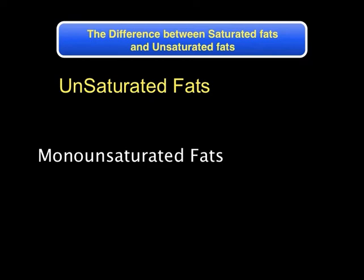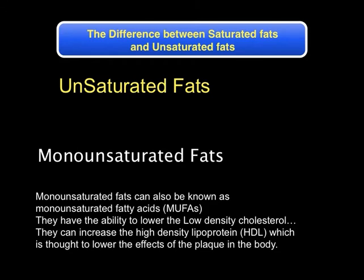Okay, now monounsaturated fats can also be known as monounsaturated fatty acids, or MUFAs, if you've heard people talk about them. They have the ability to lower your low-density cholesterol, and they can increase your high-density lipoproteins, which is the HDL. And you've heard people talk about the bad cholesterol and the good cholesterol. Well, the low-density cholesterol is what you want to diminish. You don't want too much of these, but you do want the high-density lipoproteins, which is thought to lower the effects of the plaque in the body. It allows it to break down and carries it out through the liver and then obviously discharge properly as well.